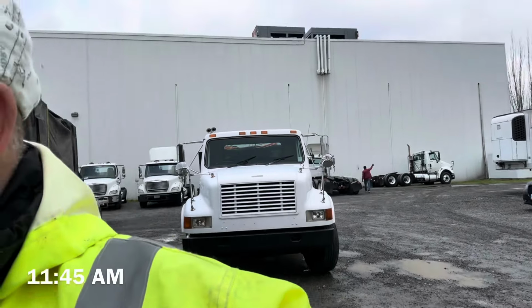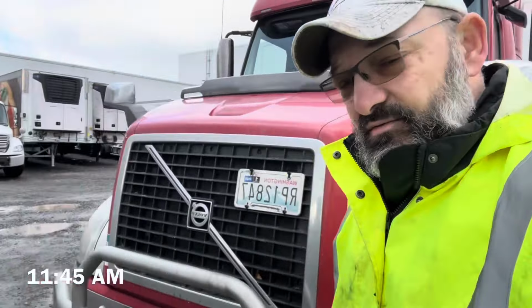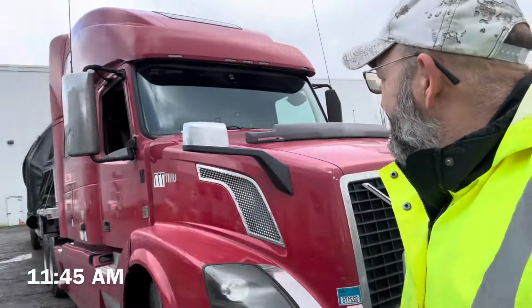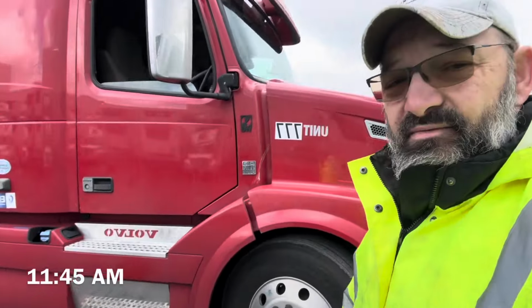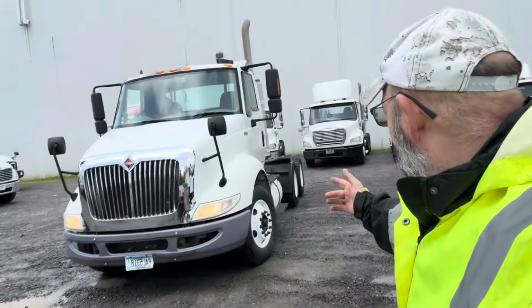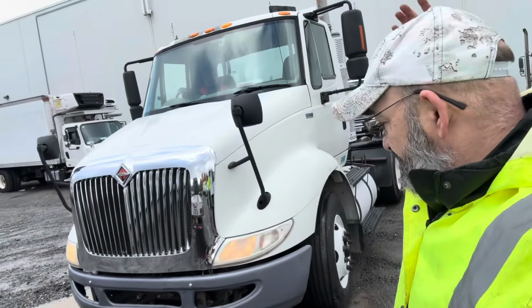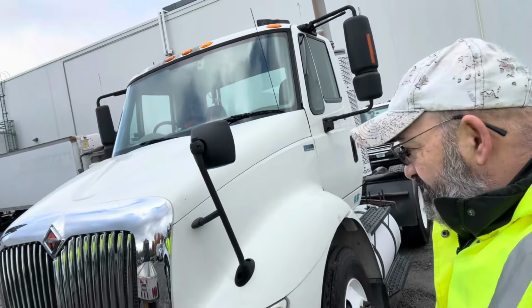He's going to try to get it over here behind, and I'm going to have to move this guy a little bit so he can make some space for it. I don't know who's driving this one. Anyway, the driver is positioning the truck directly in front of this. Okay, keep coming. Stop. Perfect.